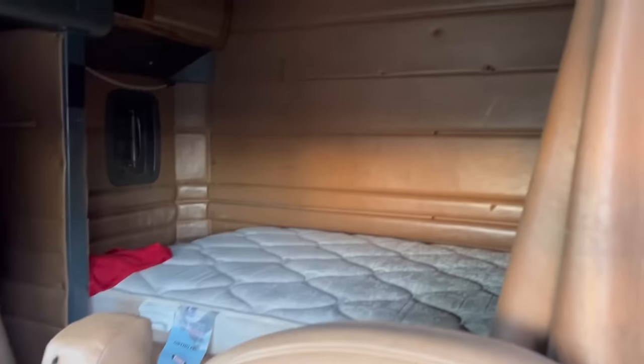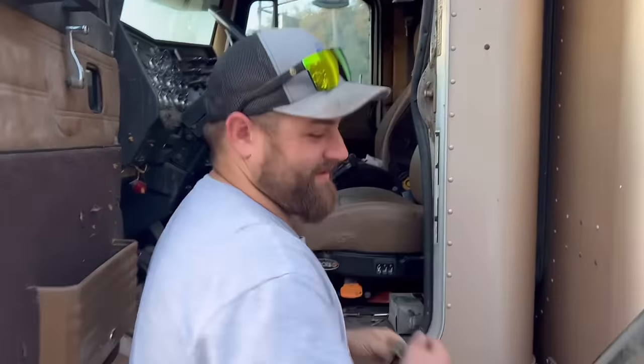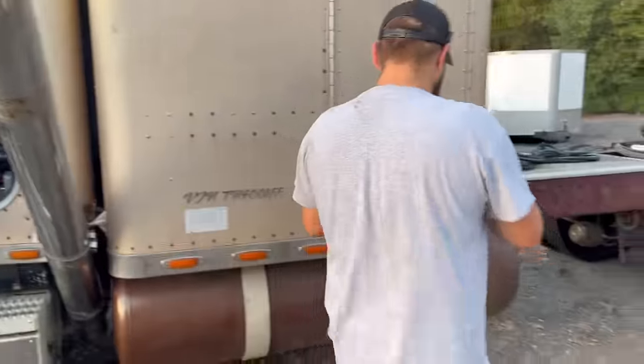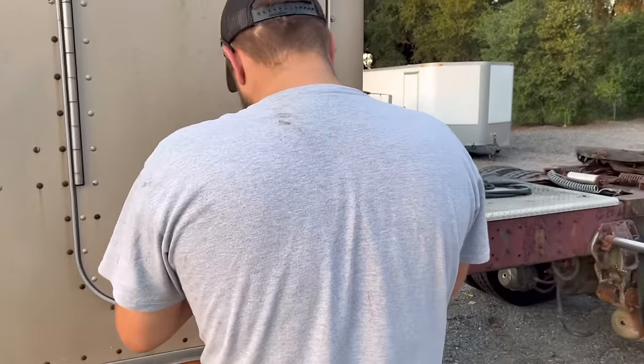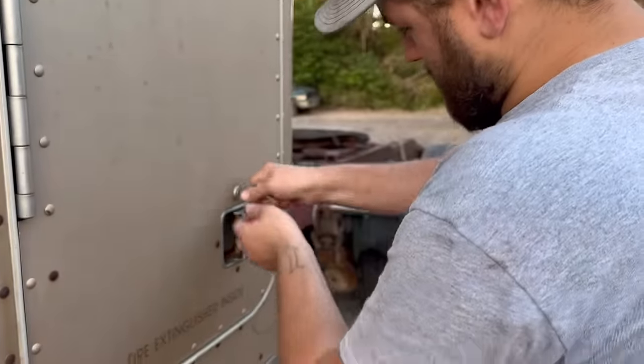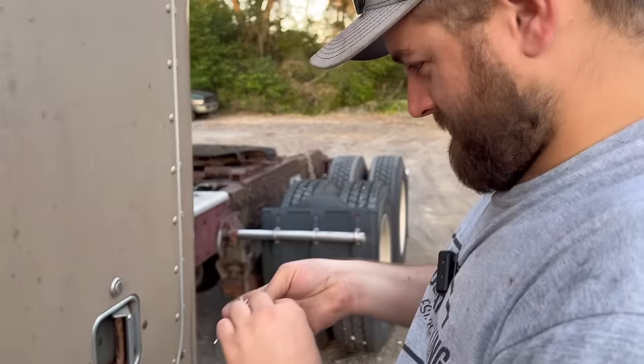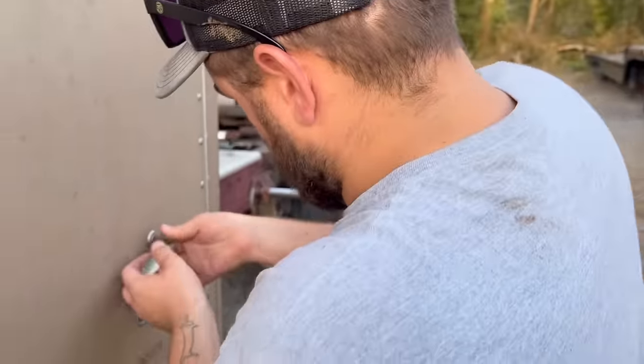It's got a bed back there. Oh, really? That's where I'll be. It's got a bed with a sleeper? Yeah. I didn't know sleepers had beds in them. Oh, boy. All right. And it does have a factory wet kit. See if this key opens the door. Looks a little broken. It went in. But this is the only key we've got for it, so we better not break it. That one went in too.